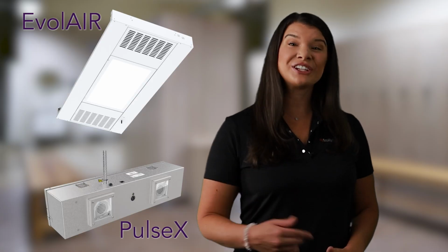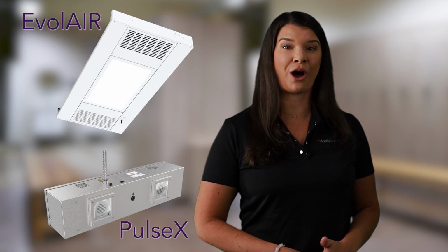But also remember that there are two other UV technologies in addition to Care222 that Healthcare Lighting is offering, and that includes Evol Air and PulseX.